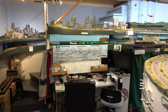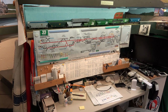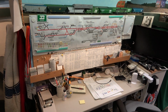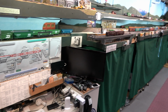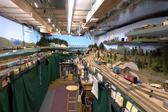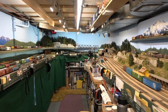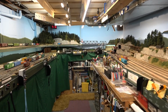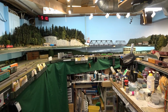Here's the dispatcher's desk, which we don't usually see, and Robin Peel made that nice computer graphic of the schematic of the layout for the dispatcher. On the right, you see the main Bayside yard, and on the left is the Seattle Stacy Street yard. On the top deck is the Burlington yard, north of Everett. We'll get to that in a minute.